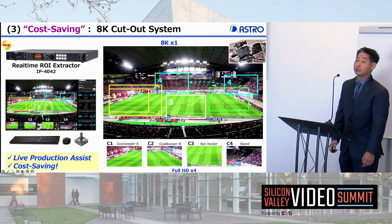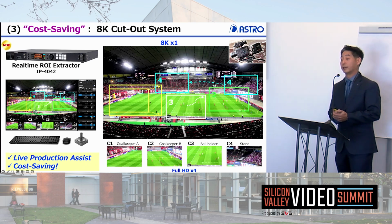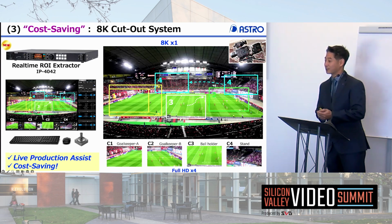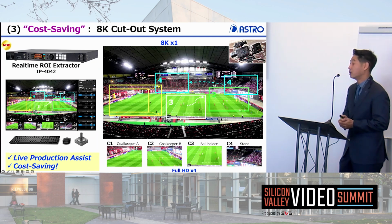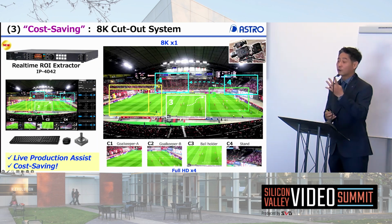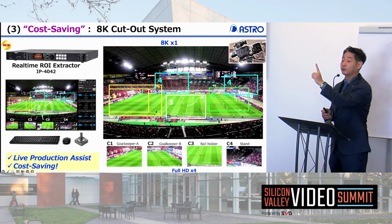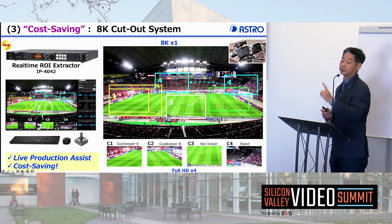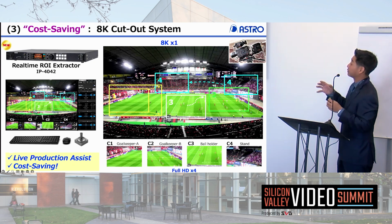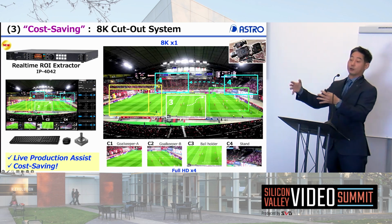Through our workings in the 8K digital extraction slow motion replay system, we found that the replay server is actually quite an expensive part of the system. So in order to solve that problem, we have developed a real-time ROI extractor. What this will allow you to do is take full HD frames of video from one single 8K camera. What that allows an operator to do is to essentially mimic 4 different cameras from one single camera position. So we're able to digitally zoom in and look at regions of interest that are maybe away from the play.